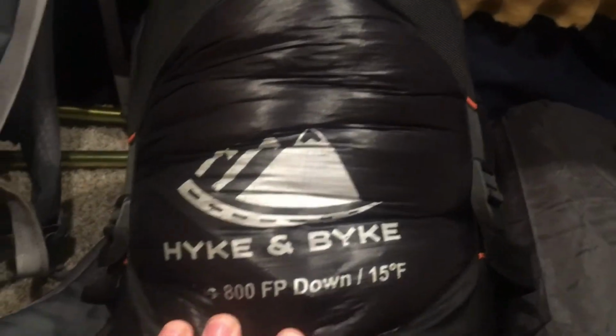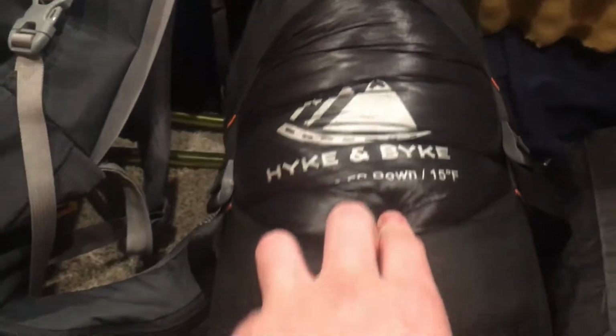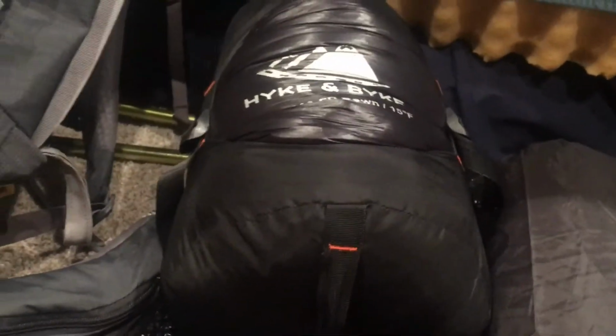First of all, my sleeping bag. This is the Hike and Bike ELS 800 Fill Powered Down 15-degree sleeping bag. I really like it. It's a good sleeping bag. I also have a pair of base layer bottoms in there to sleep in just because I don't like sleeping in my uncomfortable nylon hiking pants. And they also keep me a little bit warmer.